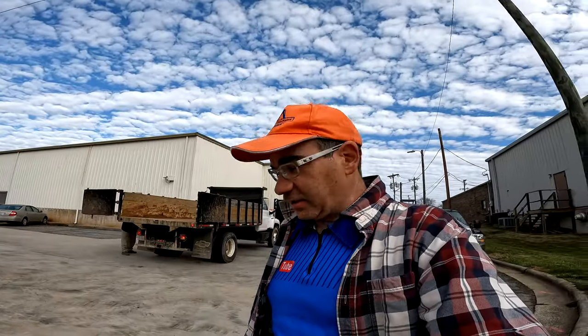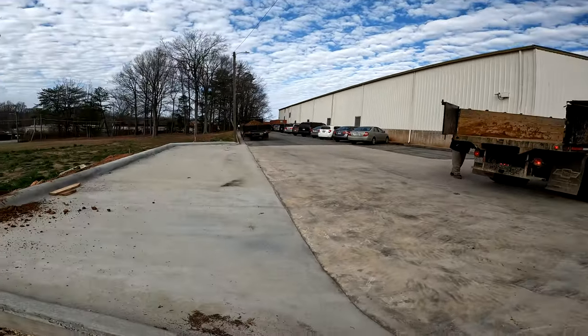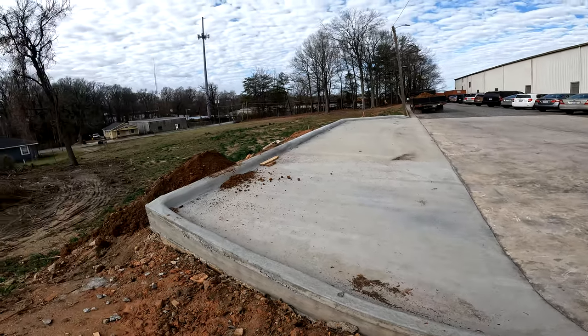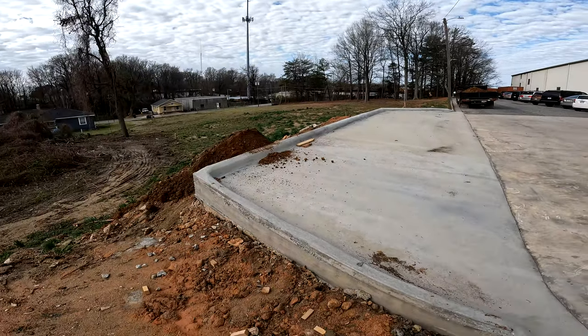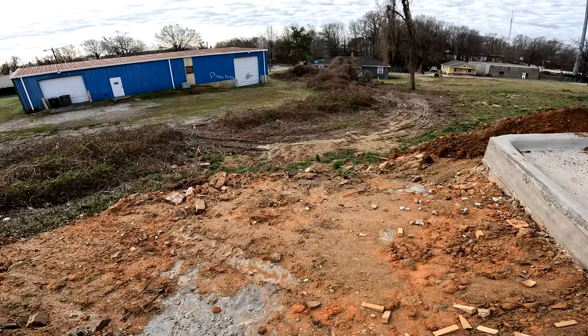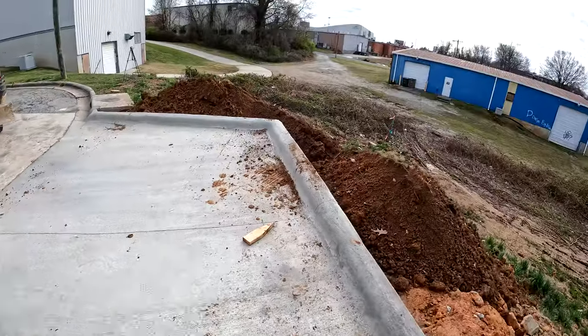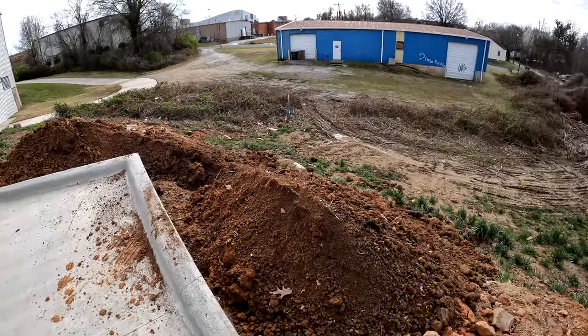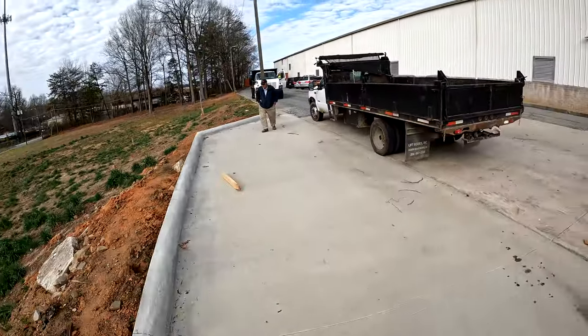Back out here today to do some finish grading. It's been about a week or so, and our concrete's looking pretty good. We just backed the dump truck onto it. It didn't crack on us, so we should be in pretty good shape. The first two loads are on the ground, and we're gonna head back to my place and get a couple more loads of dirt.